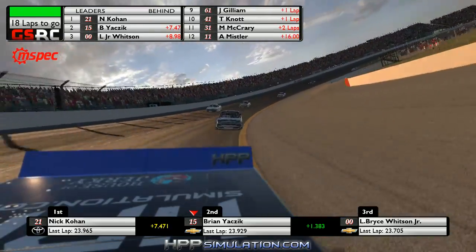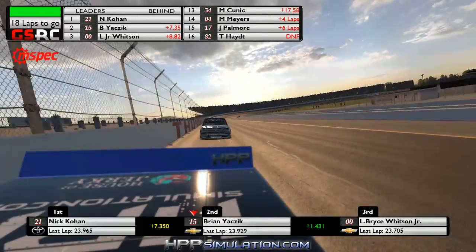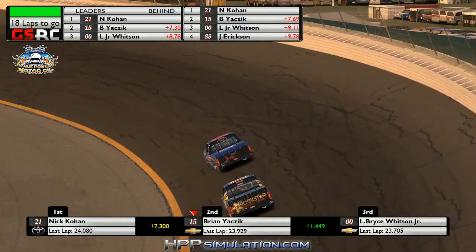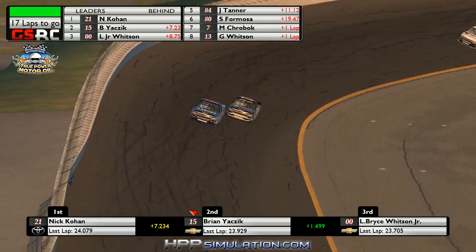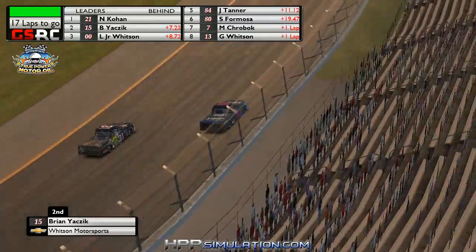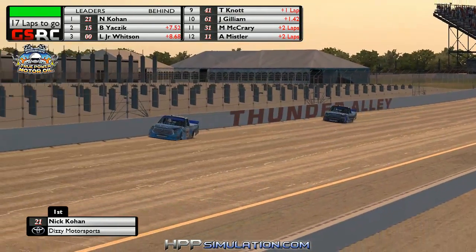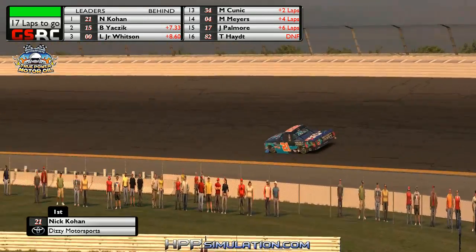I definitely agree with you there, Sam, but we're coming down to it. It's crunch time. What kind of fuel strategy or pit strategy these guys have up their sleeves, I don't know, but a truck I'm kind of worried about on that pit strategy is Nick Coham, because he pitted much, much sooner than what Brian Jarzik did. You got to remember that. About a 12 laps difference between the first and second place right now on tires and fuel.